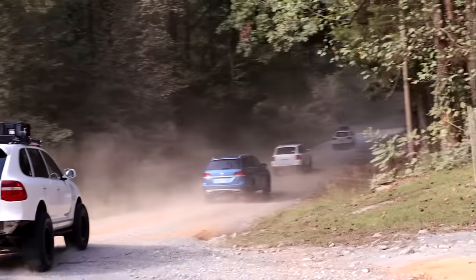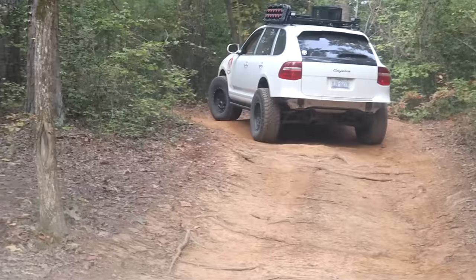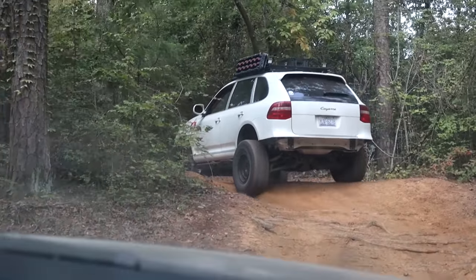I have never been off-roading, definitely not like this. I guess most people consider off-roading going down like a gravel path. We're not lifted. Most of the people we are with are lifted. So we'll see how it goes.